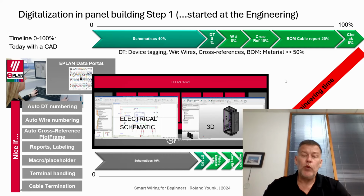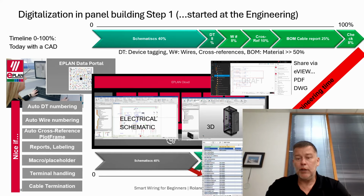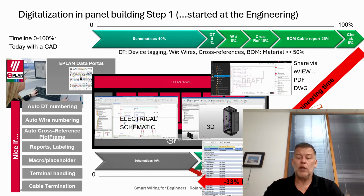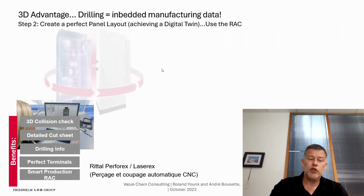Now, of course, we know that you have to share this with the external world, and that's why we have created eView, a PDF export, DWG and Excel export, all to get your things done faster. So the engineering time is guaranteed to be reduced with EPLAN, and it's very simple to do. It's all in one single tool, EPLAN Pro Panel, and that's our software.